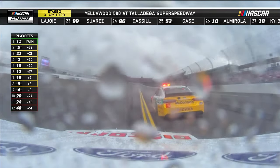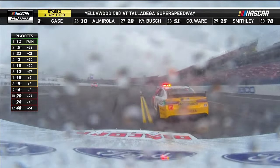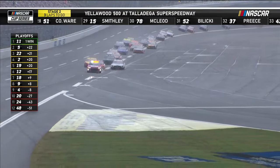So this sprint to the finish that ended up in an accident, very vital for these playoff cars. The intensity was picking up on the racetrack. They knew that the possibility of rain was out there.